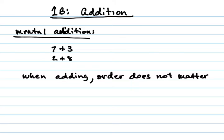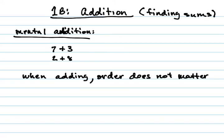Does anybody remember what the answer is called when you add? Starts with an S? Sum. It's a sum, yeah. So keep that in mind because again, you need to use the proper language. So if you see "find the sum of these numbers," that means that you need to add them. Okay? So the order doesn't matter.